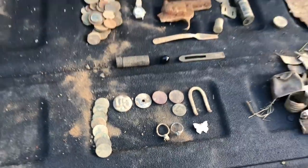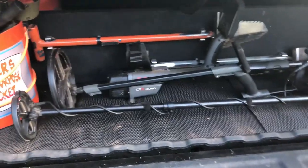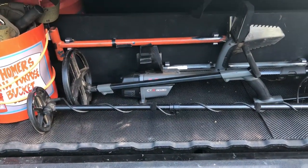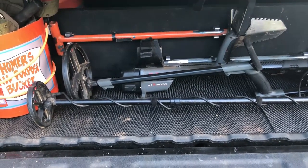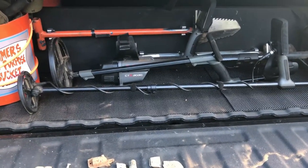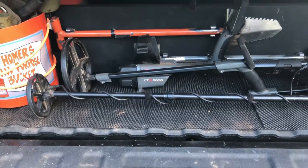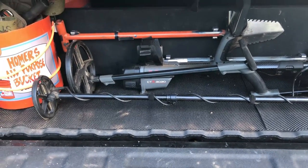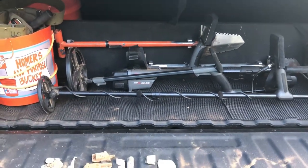So that's about it. Really happy with a little 6-inch coil. It performed really well. You're going to lose probably 2 or 2.5 inches of depth and a little bit of ground coverage compared to the stock 11-inch coil. But what you're going to gain is the ability to get in between targets like a laser beam. A couple of side benefits is the detector balances a whole lot better with this coil and it's a little bit lighter. It also makes it a lot easier to pinpoint, so really happy with that.